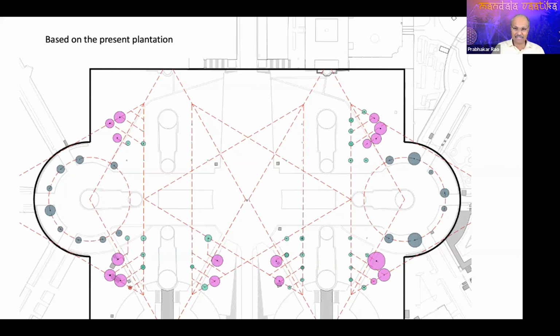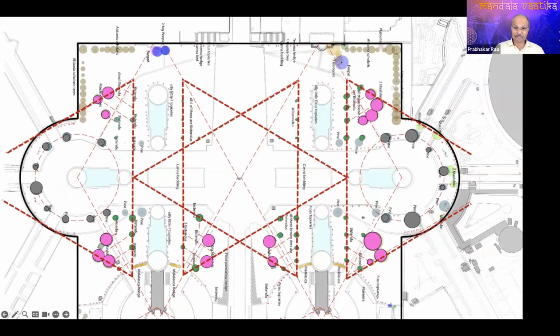Knowing that he was a Freemason, you know that he was not going to do something very random. This is going to be a huge ceremonial space. And in the ceremonial space, he was not going to do something very trivial. He was going to give it a lot of thought. So what was that thought he gave?